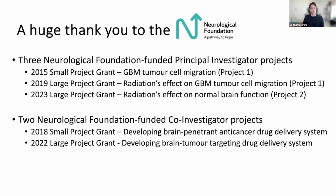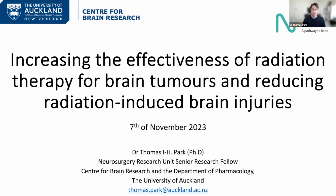Going back to my title, it's in 2 parts because I'm covering 2 major projects that have been funded. First is increasing the effectiveness of radiation therapy on brain tumors. We want to be killing the brain tumors as best as possible with radiation therapy. Second is, at the same time, we want to be reducing the radiation-induced effects on the normal brain that is surrounding the brain tumor. So it'll be broken up into these 2 things, and I'll try my best to get this all explained and in sequence.